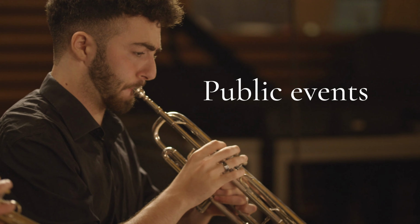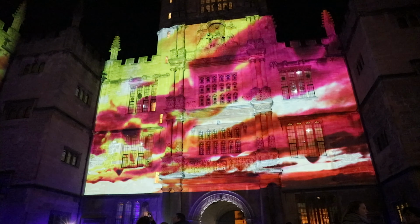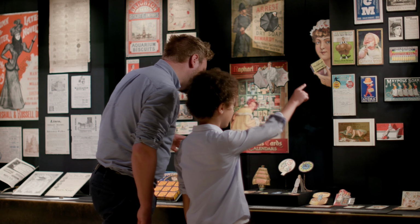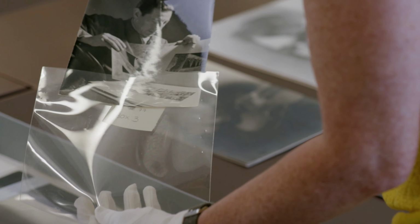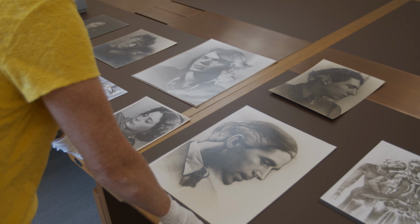The public events that we run have got content that ranges from music, theatre, art, pop-up talks, dancing, spectacular light shows. You name it, we're up for doing it. Just off Blackwell Hall, the library has 2 dedicated exhibition spaces, which attract over 300,000 visitors each year. We tried to get a range of topics, Tolkien, Shakespeare, C.S. Lewis, but also less known people. We are doing, at the moment, an exhibition on the woman photographer Helen Muspratt.